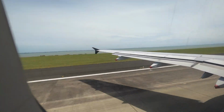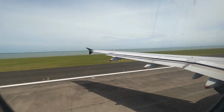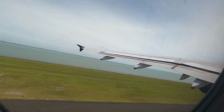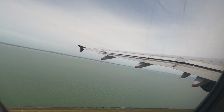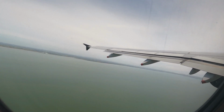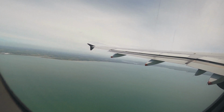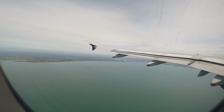Now we are leaving Auckland Airport. There are 2 ways to go to Auckland. One is by travelling by plane from Christchurch to Auckland. The other way is by going by car. First going from Christchurch to Picton, the north of the South Island, then catching a ferry. There are 2 ferries, the Interislander ferry and the Bluebridge ferry, and then going to Wellington, then driving from Wellington to Auckland.